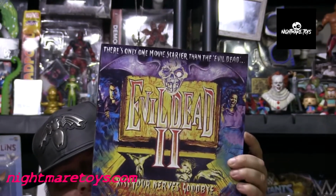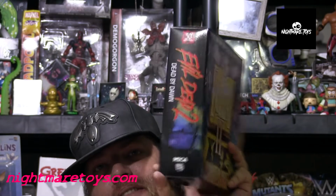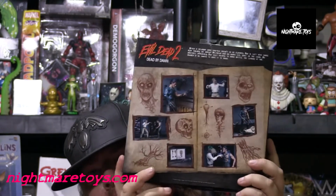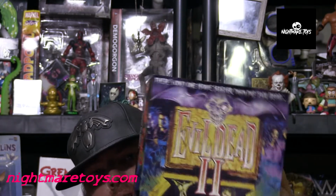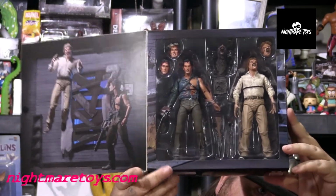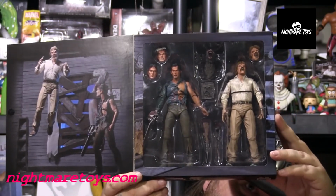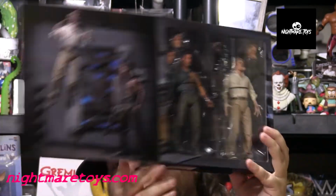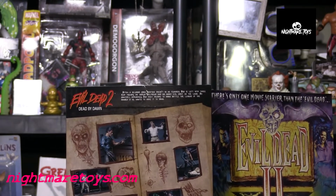And here it is, ladies and gentlemen, the Ultimate NECA 30th Anniversary Evil Dead 2 Combo Pack. Here is the front of the box, and the side, and the back, and the other side, and this is Hero Ash and Deadite Ed. So there we go. That is so super cool. You guys are actually seeing it before me, but now is my turn to see it. And oh wow, that is so cool.